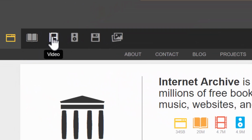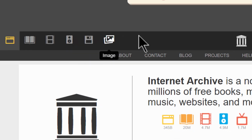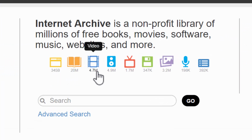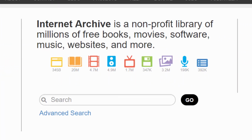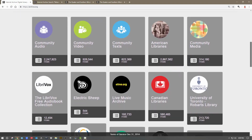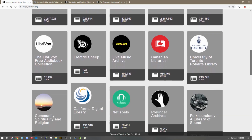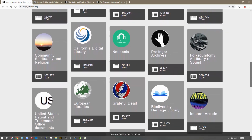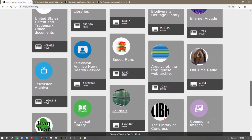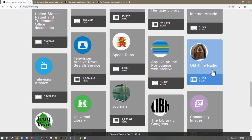They also have textbooks, movies, audio, software, and photographs. So if you scroll down, and this, by the way, just shows you how many different records they have for each of these categories, there's all kinds of different categories that you can look for, which I was kind of amazed. I haven't been up here in a while, and as I started looking at this again, I was kind of blown away. Look, they even have old-timey radio.